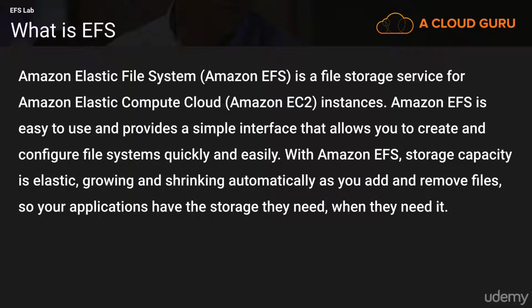Now, EFS is still in preview. I do have an account that has enabled access to EFS, and it's only available in Oregon currently. Let's quickly go through the features of EFS.